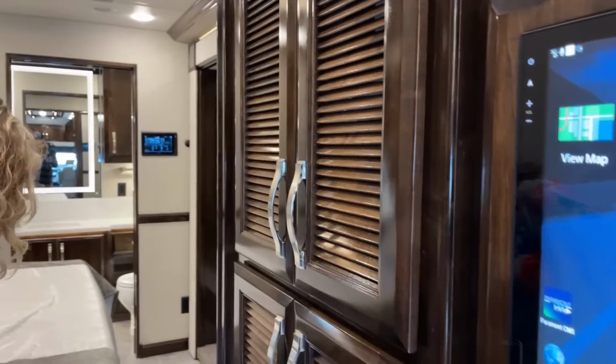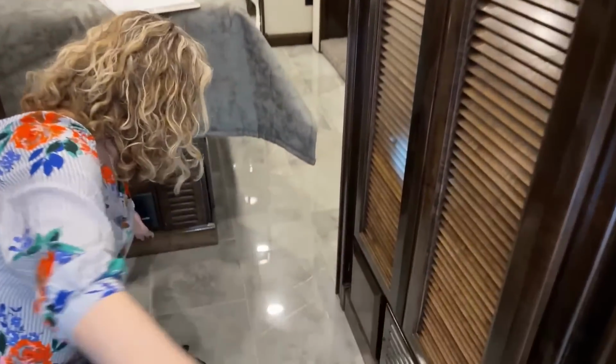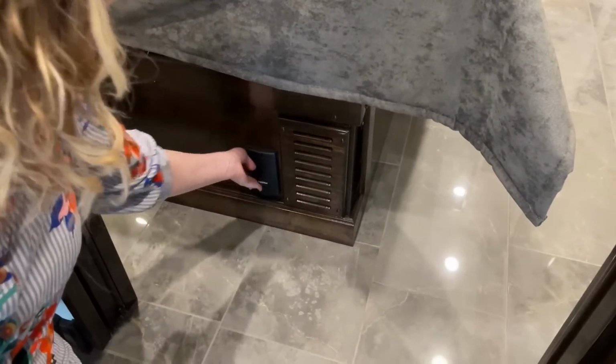One thing I did need to point out is there's a vacuum, central vacuum here, and this is where you're going to put in your hoses and things for that. It's just at the base of your bed. And then there's a filter underneath the coach that you would dump that out.